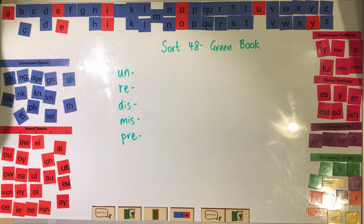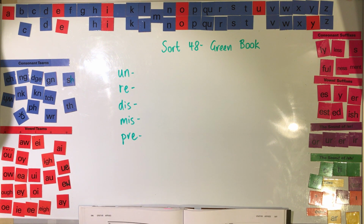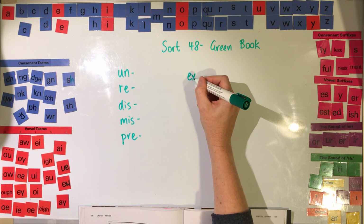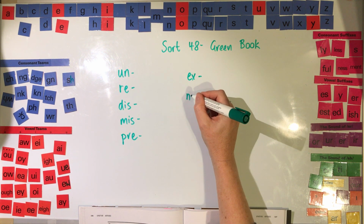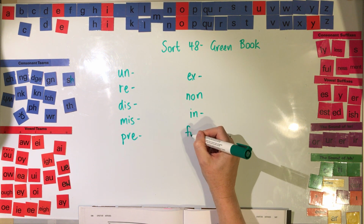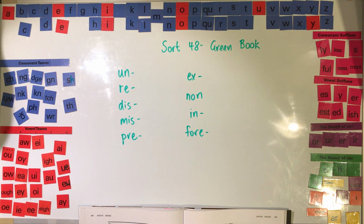Okay, so we are going to look at 4 more today. We have got 1 more week of prefixes, and then we'll actually be moving on to suffixes, which is the ending of words. So bear with us because we are expanding your bank of spelling words with these prefixes. So this week we're going to be looking at ex, non, in, and fore. So I'm going to give you some words.